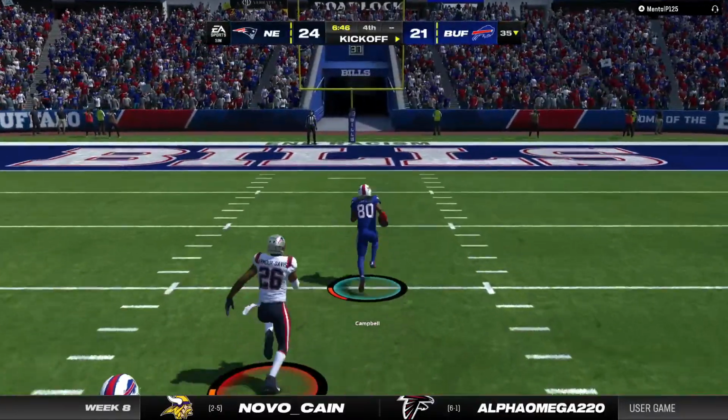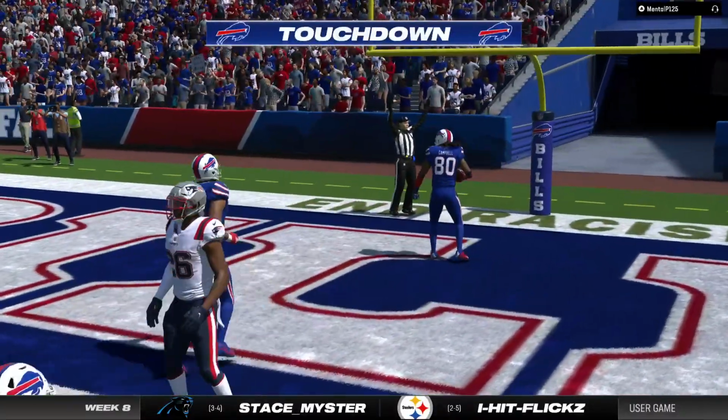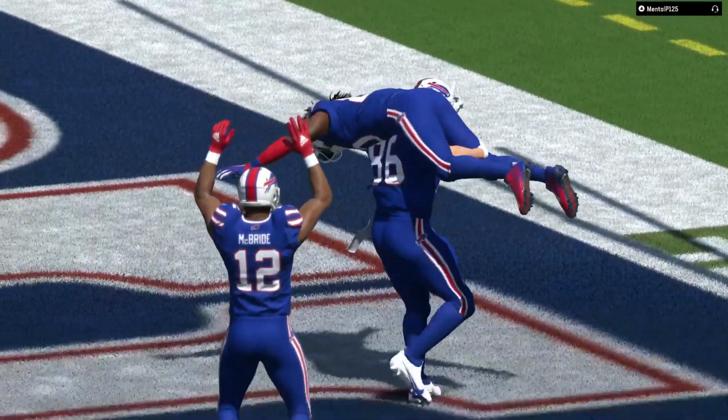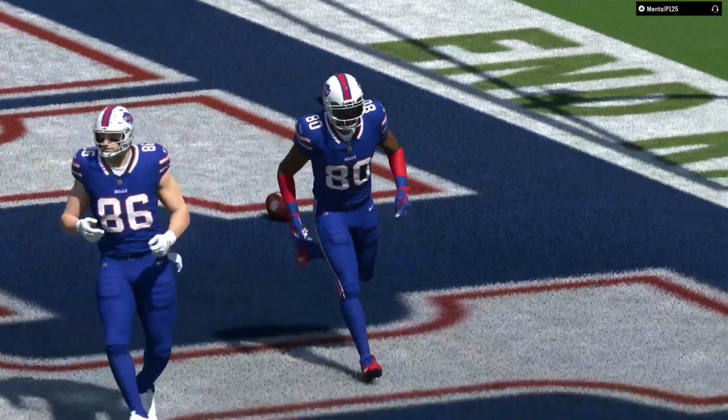And he's loose again. Still going past the 30. And he'll bring it back all the way. Touchdown, Buffalo. They had just relinquished the lead on the field goal. Ensuing kickoff, they get that lead right back.